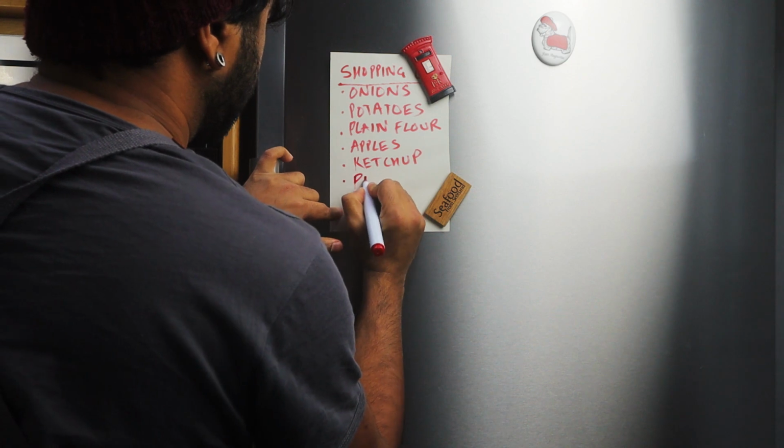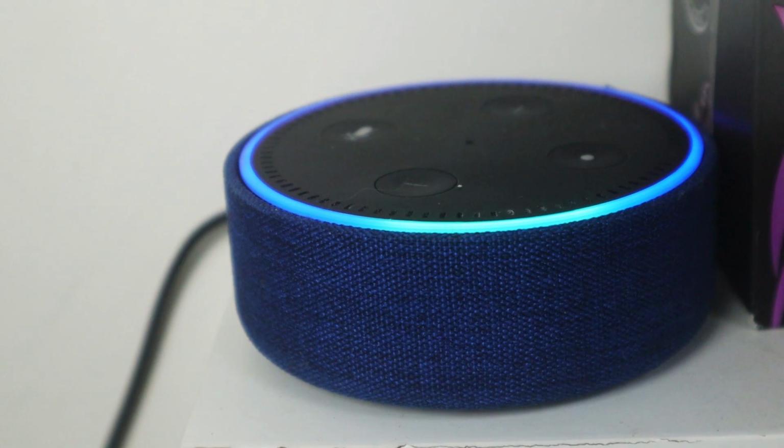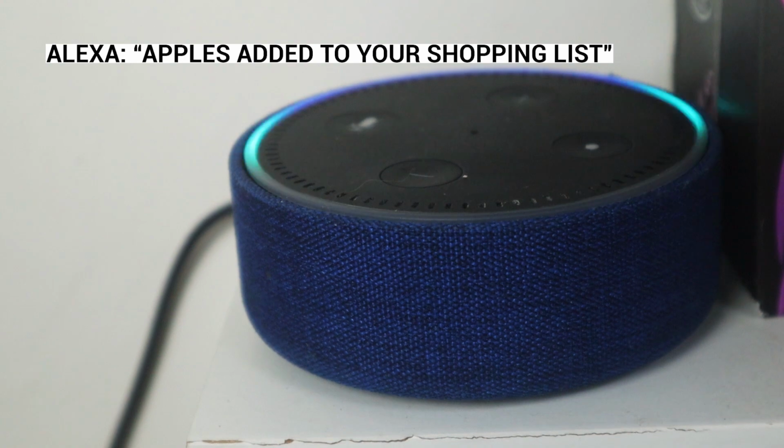You can also create a shopping list using Google or Alexa. Alexa, add apples to my shopping list. Apples added to your shopping list.